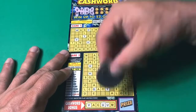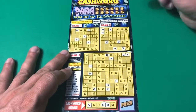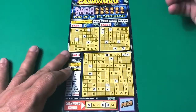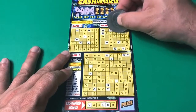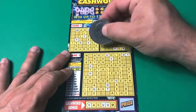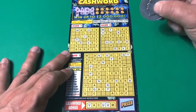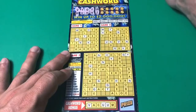F and N. Nothing in the bonus. Ooh, I hate the Fs. But here's one. Okay. Don't think I see any more. Alright, an N. This should be good. It's usually a good letter. Here's one. Here's two. Here's one. One here. One there. One there. Alright, that's it. B and Z.